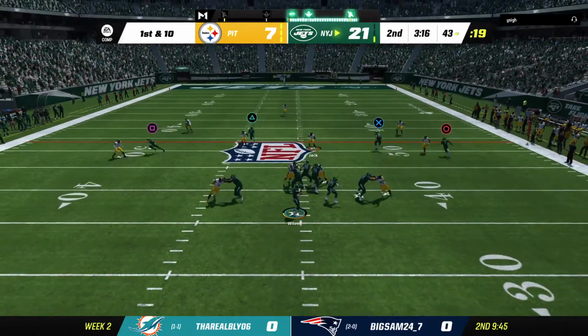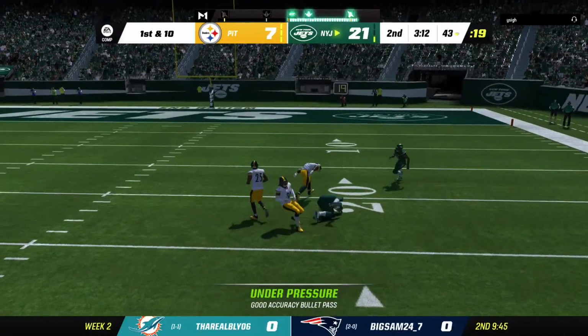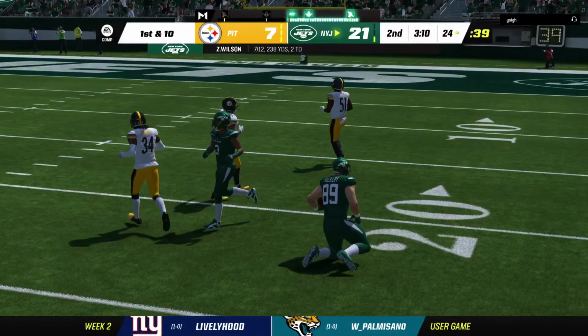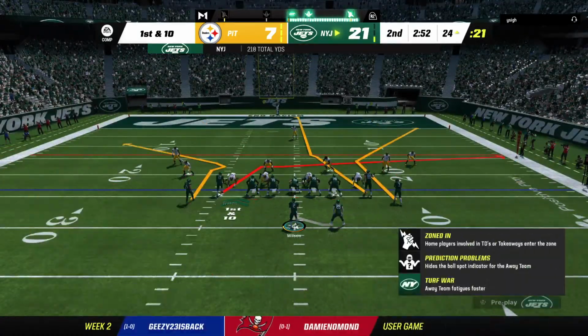They'll throw on 1st down with Wilson. He's got a man. Complete. And he goes down, but not before getting this inside the 25.